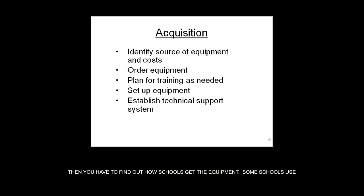Now, what about getting the equipment? Well, first of all, what is the equipment and how much does it cost? And then you have to find out, some schools use POs for ordering equipment, some go straight to the vendor and order the equipment through a credit card. So who's going to do that? Who's going to find out how to order the equipment? Is this under low incidence funding? If so, that's a different form.